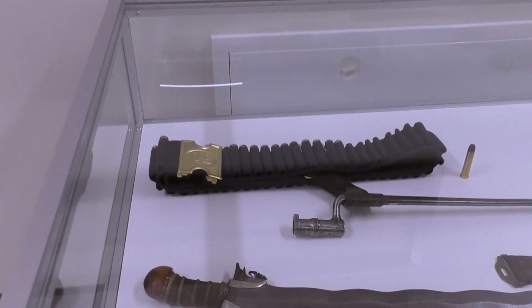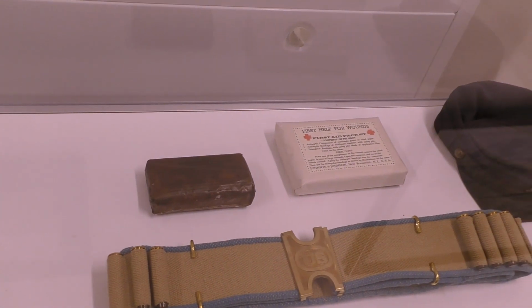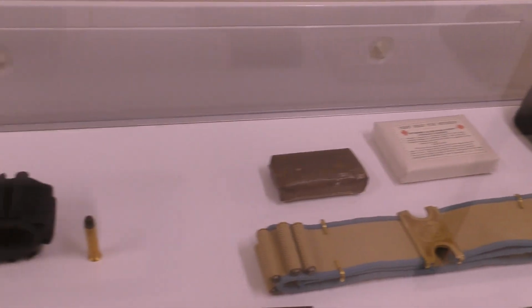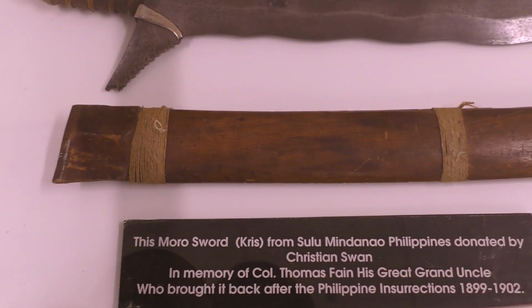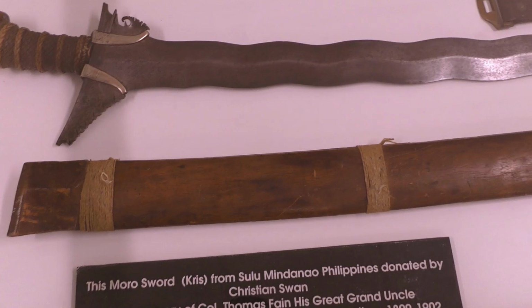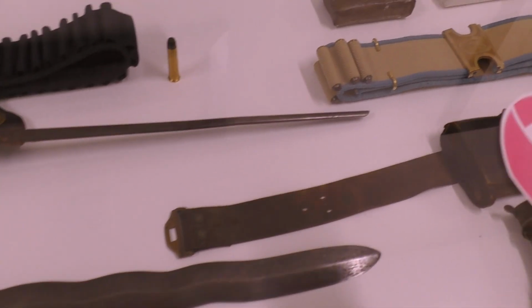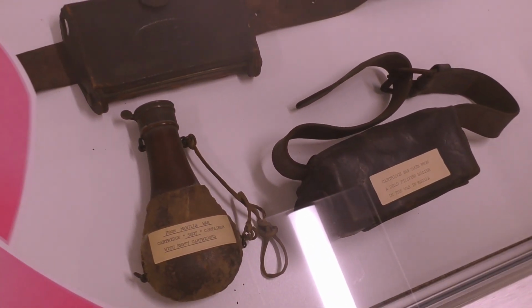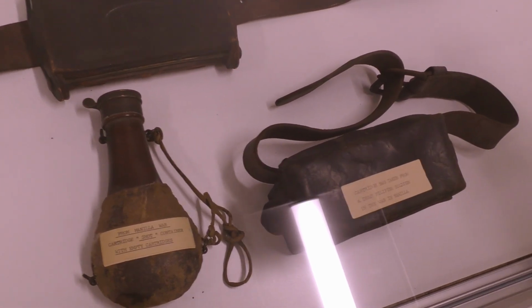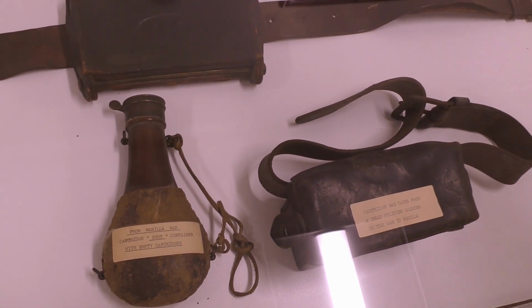This just shows some of the implements of the late 1800s: the first aid packets from the Spanish-American War, a kris that was captured in the Philippines from Moro insurgents, and the type of web gear they had. These two are called Mills belts, made by a company that made webbed belts. The British loved them because they wouldn't rot in India. Then we have some battlefield pickups from the Battle of Manila. This is a Spanish volunteer cartridge box, and you can see how small he was by how thin his waist was.